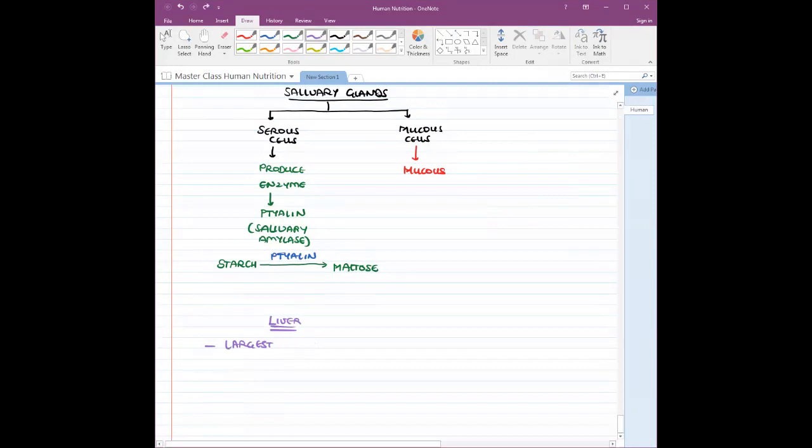Okay, does anybody know who's the largest endocrine gland? Anybody, any guesses? No, guys, remember it is the thyroid gland. Thyroid is the largest endocrine gland, liver is the largest exocrine gland. But now if you're talking about the liver, guys, what is the weight of the liver? The weight of the liver is going to range somewhere between 1.2 to 1.5 kgs. And guys, remember, around 1.5 kgs is also going to be your brain. So these are the heaviest organs.